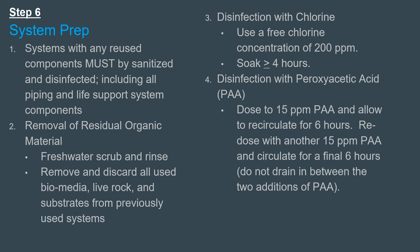The final step in the process is to ensure that the system in which you're holding your rescue corals is properly sanitized and disinfected. Systems with any reuse components must be sanitized and disinfected. If the system is not 100% new, this includes all piping and life support system components, then it must be sanitized and disinfected. All surfaces should be free of biofilms. To remove residual organic material, the system should be manually scrubbed and rinsed with fresh water to remove algae, detritus, and calcified material. Remove any and all biomedia, live rock, and substrates from previously used systems. Only new biomedia and live rock should be used.